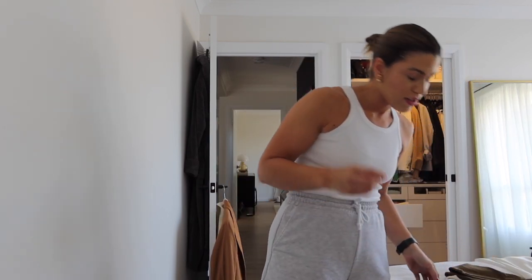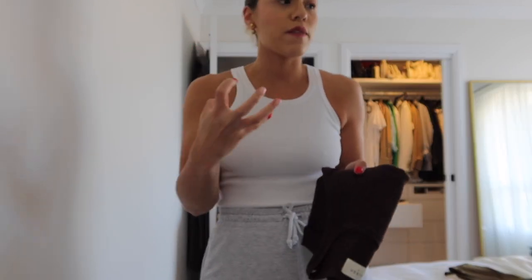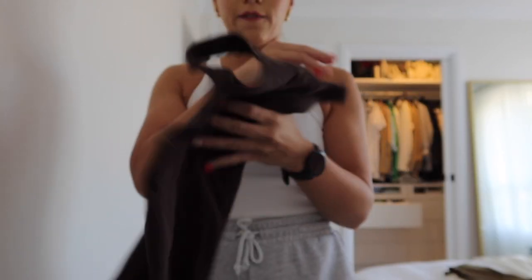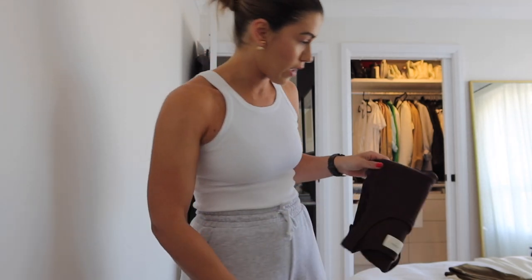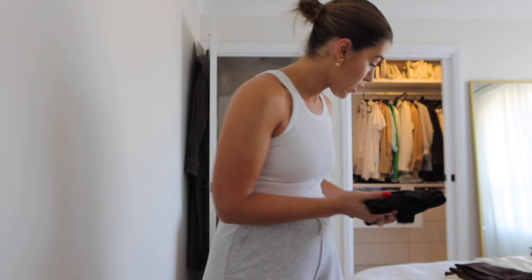It's a thick rib, like it's not a thick top, but the rib is really tightly compact, so it feels really, really compressing. Got a chocolate, which matches my Frankie Shop pants perfectly. This one doesn't feel as tight, but really nice nonetheless. Black, of course, and 3 white.